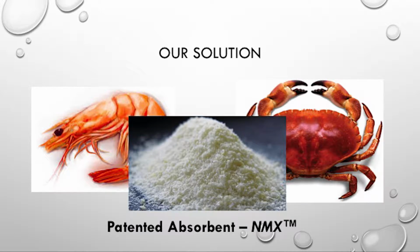Our solution is based on a renewable, sustainable waste material made from shrimp and crab shells. That's chitin. Chitin is the second most prevalent organic molecule on Earth after cellulose. We turn that into chitosan, and then we take our patented technology and turn that into an absorbent, this granular material you see on the screen, called NMX, and then we implement that in a water filter technology.